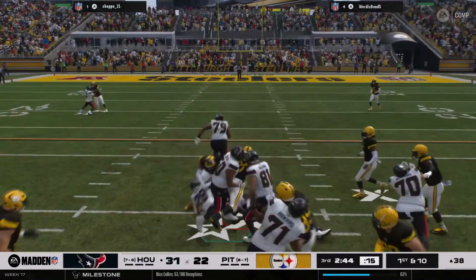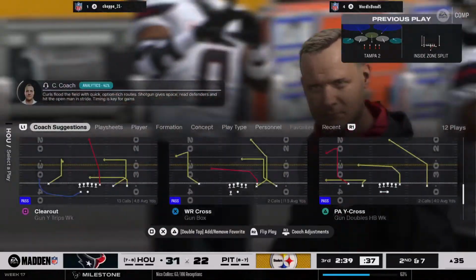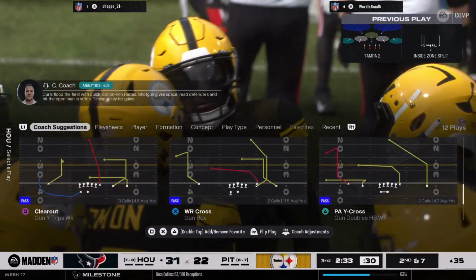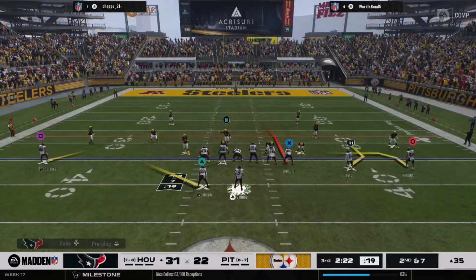On the handoff, it's Mixon. And he'll lean forward, getting this to about the 35. Clark Phillips, the corner, there on the tackle. A 3-yard pickup. Brings up second and 7. They face second down and 7.